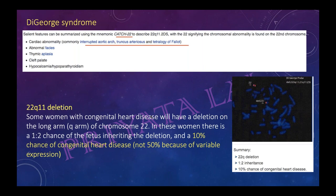And what could be the associated cardiac abnormalities? This I have put from the internet. There would be interrupted aortic arch, truncus arteriosus, and tetralogy of Fallot. These are the things that can happen associated with DiGeorge syndrome. There could be abnormal facies, thymic aplasia, cleft palate, and hypocalcemia. This is summarized as CATCH 22 syndrome.